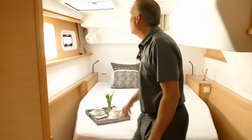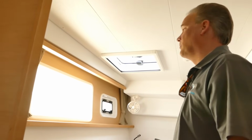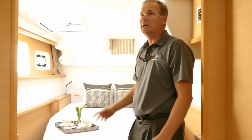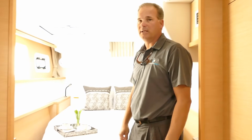Wanted to make a point as well. Again, it has the hatches. You have a screen, and then the normal heat shield, so when you're out and about, the heat doesn't get inside the boat, and you pull all the screens on the boat. Those are a very nice option to have. Very easy to use.